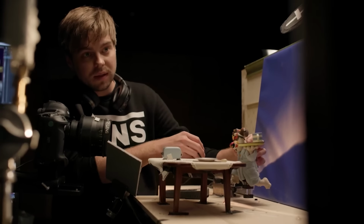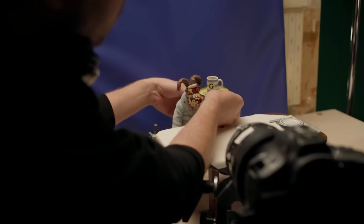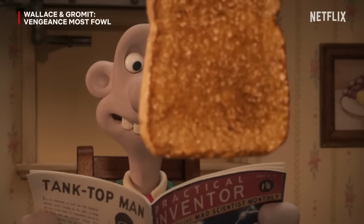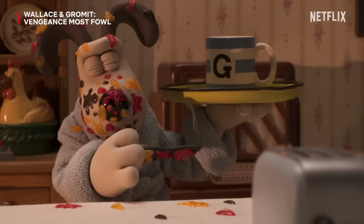We then have this shot which looks familiar from the kind of Netflix preview clip, where you've got Gromit in his dressing gown, kind of splattered with various sauces from Wallace's invention.